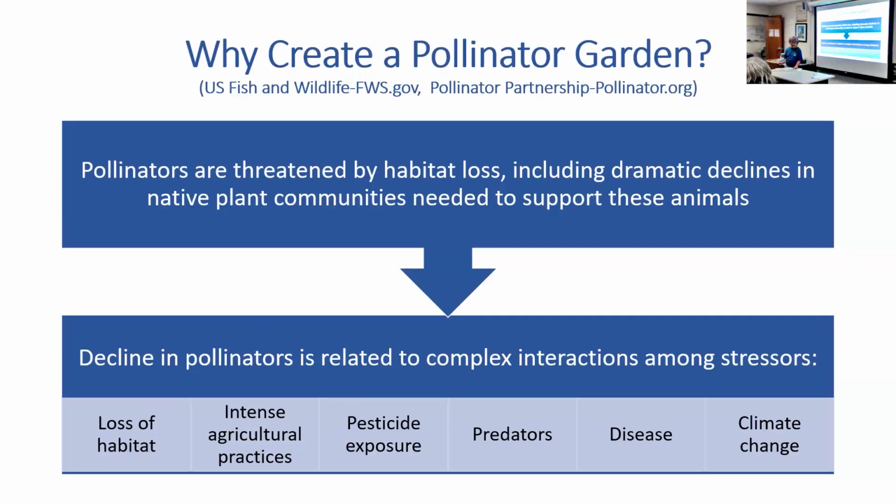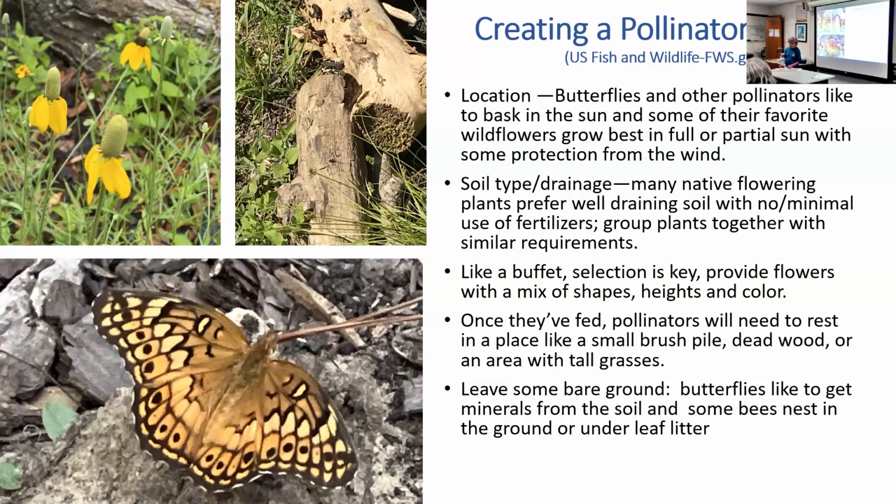Pollinators are threatened by habitat loss, including dramatic declines in native plant communities. This nearly invisible ecosystem is a precious resource that requires attention and support, and in disturbing evidence found around the world is increasingly in jeopardy. In addition to total loss of habitat, the fragmentation of habitat has emerged as a major problem for wildlife, including pollinators. Some pollinators only travel a few hundred feet in search for resources and homes. We can help by creating more pollinator habitat.